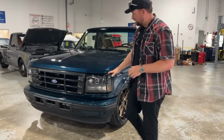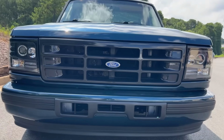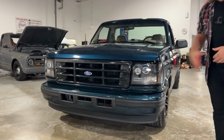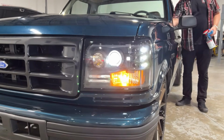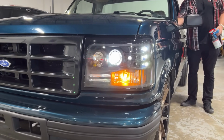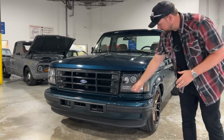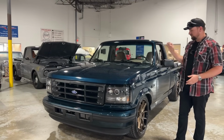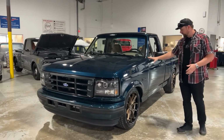You can see that your grille has been all blacked out. Definitely gives this a bad to the bone look. You've got some upgraded headlights with projector headlights and LEDs in there that look really cool. Definitely give it a Restomod feel. Your bumper has been paint matched as well. Your hood is in really good condition. It looks fantastic. The fenders look great as well.